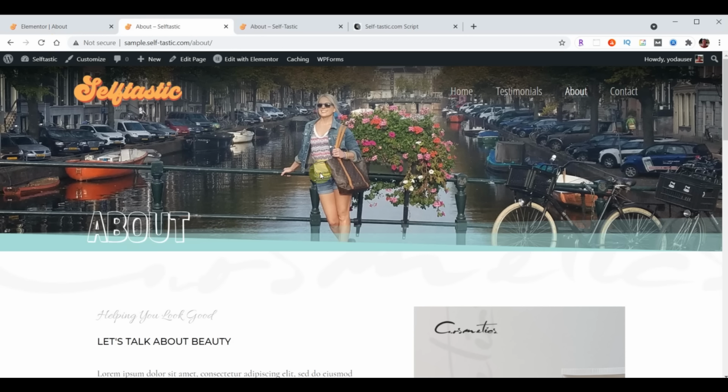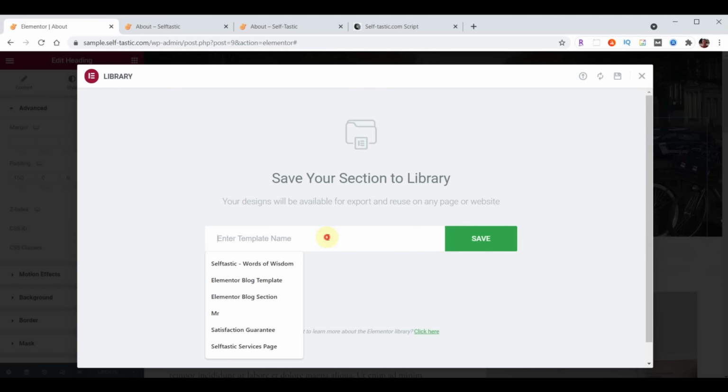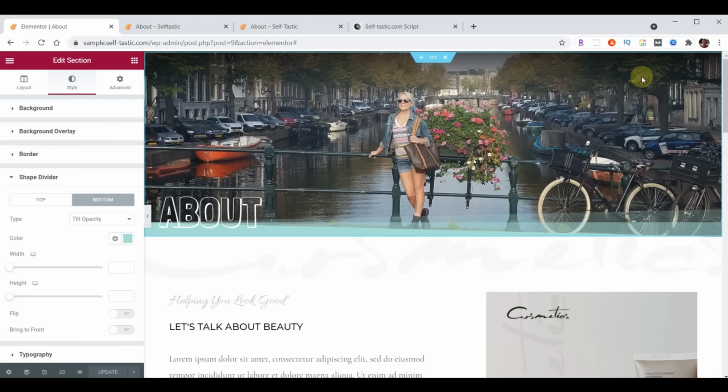We're going to end up using this header on a lot of pages. So what I want to do next is save this as a template. So let's go back to Elementor. We'll right click, choose Save as Template. Give the template a name. Hit Save. Our template has been saved. So now we can close that window. And now we want to work on the next section.